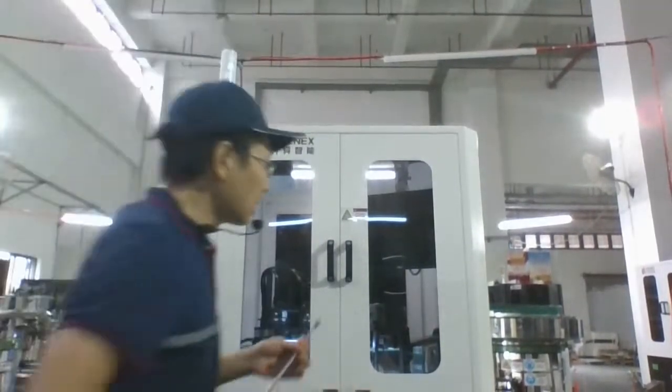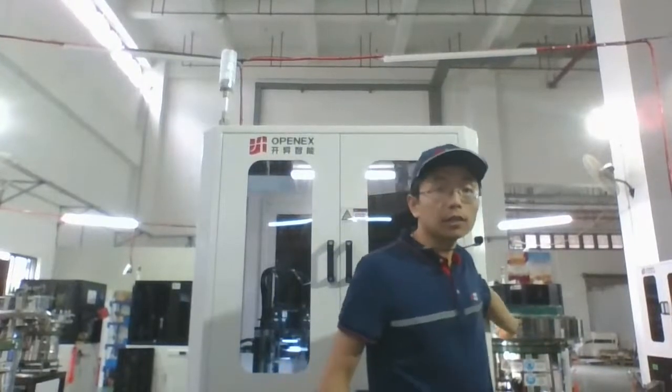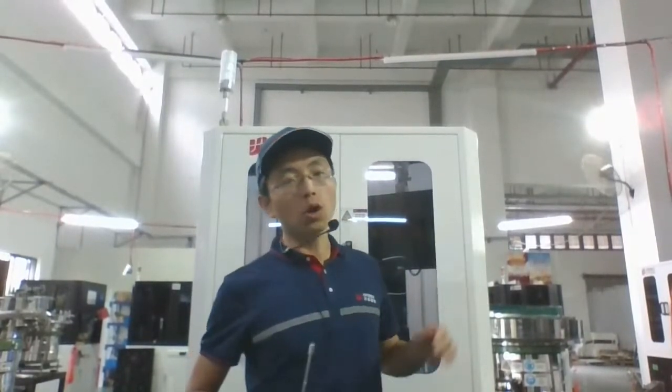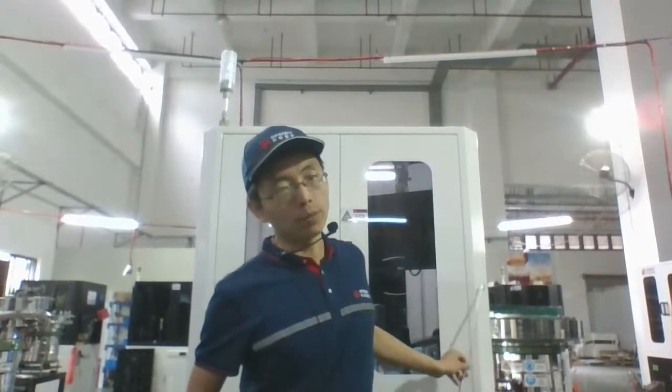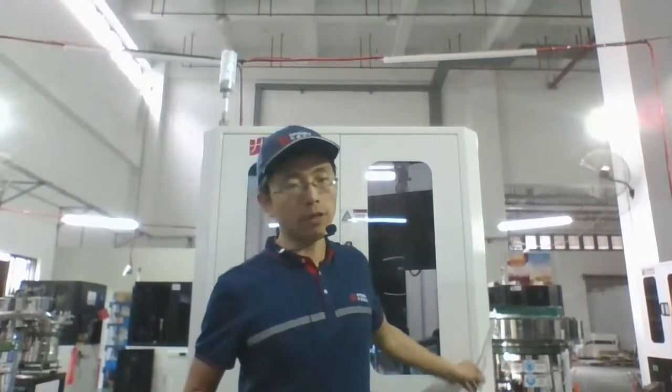Here is a feeder. It's a vibrating ball feeder. It's used to feed, to orientate, and to vibrate the parts, and it will convey the parts to the main body of the machine, to the work table of the machine, and then they can make the inspection. Our system can make the inspection.